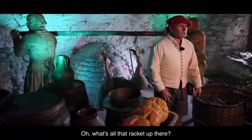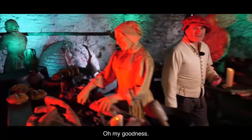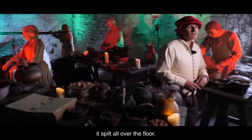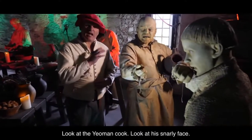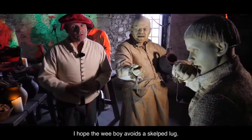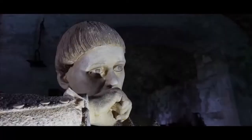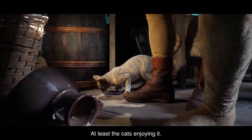Oh, what a racket up there. Oh, my goodness. This wee laddie has dropped a jug of milk and it's spilt all over the floor. Look at the yeoman cook. Look at his snarly face. He looks a right crabbit. I hope the wee boy avoids a scalpit lug, or he will be crying over spilt milk. At least the cat's enjoying it.